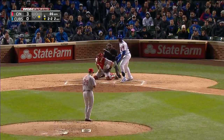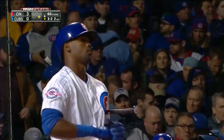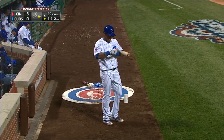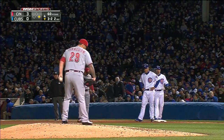The next offering is down. The pitch count now beginning to elevate for Finnegan. He's up to 58 pitches. Still only in the 4th inning. Now, you know he doesn't want to walk Soler. That would bring the tying run to the plate, Addison Russell. Let's see if Jorge gets something to drive.